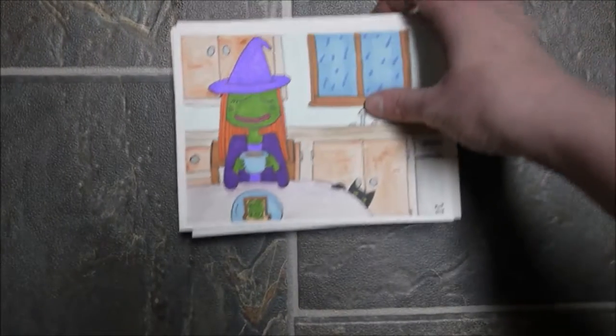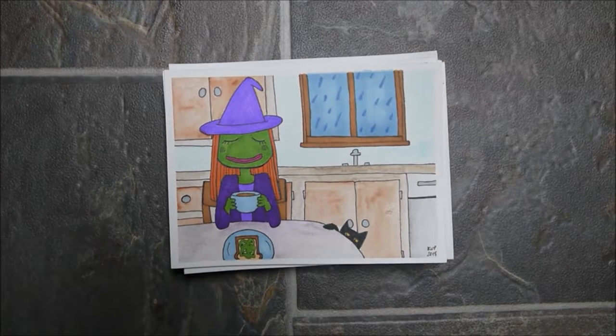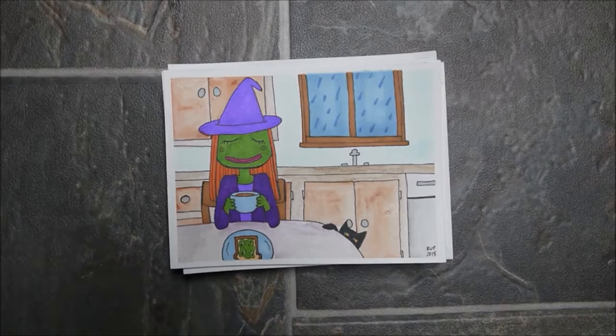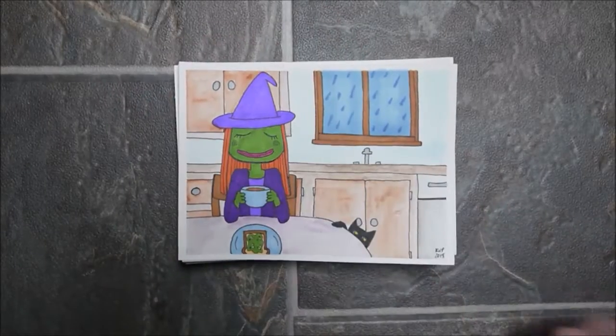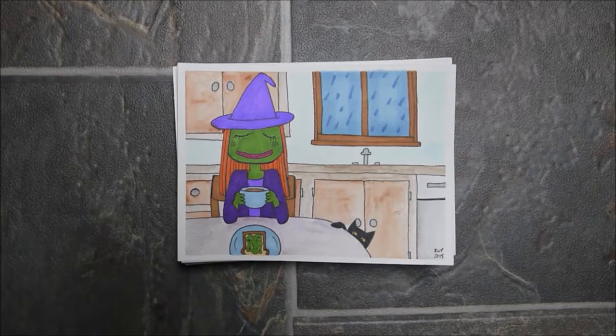Second day. I do not like this one at all. I liked it better before I colored it in, sort of, but even then I didn't really like it. This is Tranquil, Breakfast, Frog Witch, and Black Cat. So I worked all those in. You'll see in the beginning of this challenge I did a lot more of trying to work in all the prompts than I did later on, but we'll see what happens.